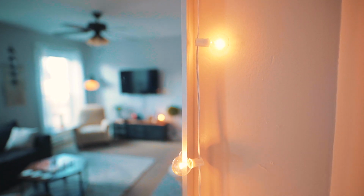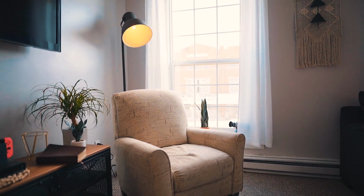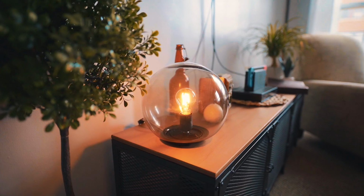And now the third section is this last corner with this window and chair and my TV with a spot lamp kind of over the chair. And yeah, that's really the 3 sections of my living room, and I like it a lot.